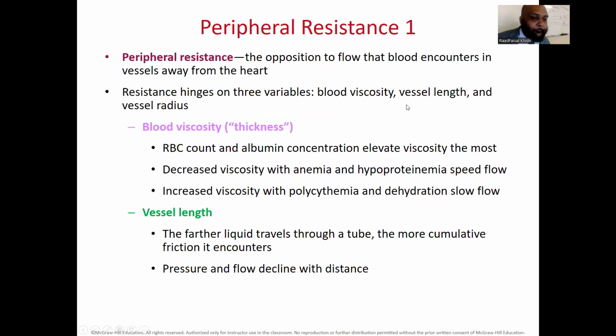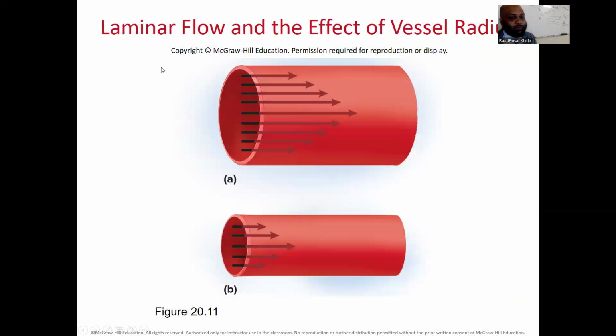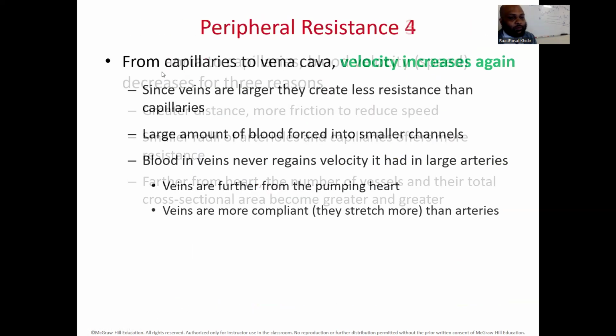Okay. We talked about that. Blood viscosity increases resistance, blood vessel length increases resistance, and so does the radius. That's why we said atherosclerosis causes high blood pressure: there is so much fat inside the blood vessel that it makes the blood vessel diameter very small.